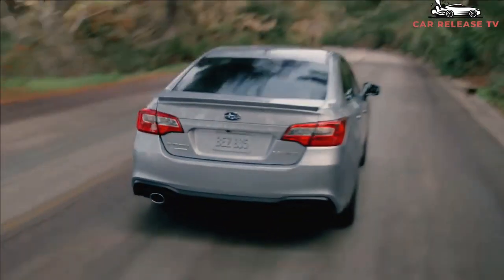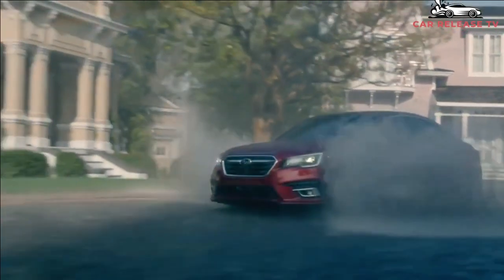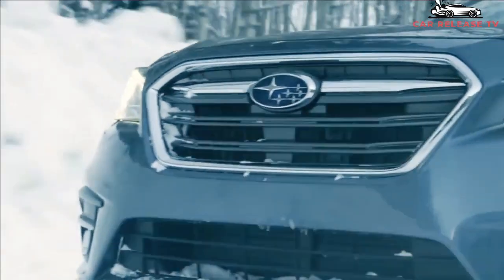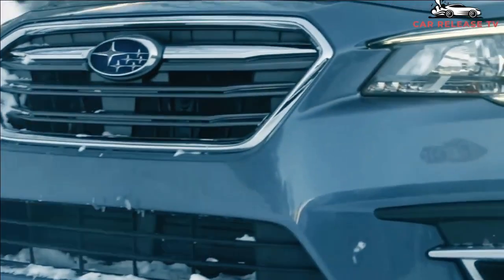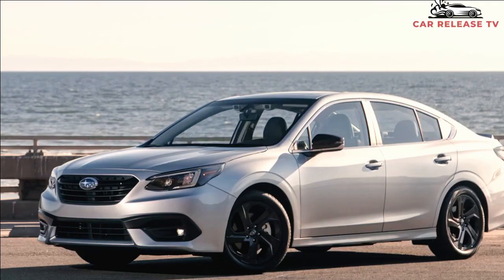The Legacy comes with adaptive cruise control, forward collision warning, automatic emergency braking, lane departure warning, and lane keeping assist as standard. Lane change assist, blind spot monitoring, rear cross traffic alert, driver drowsiness monitoring, and reverse automatic emergency braking are optional. Subaru has announced that the 2022 Legacy will begin arriving at dealers this summer.